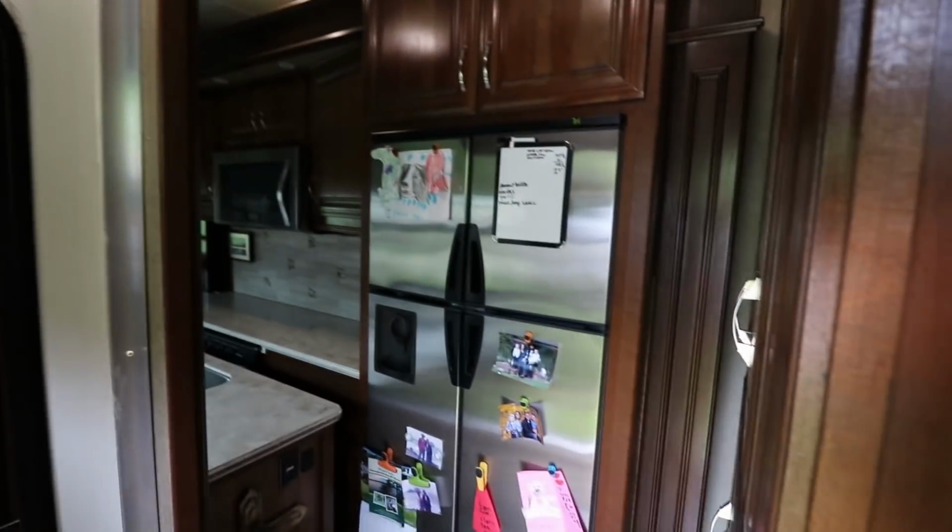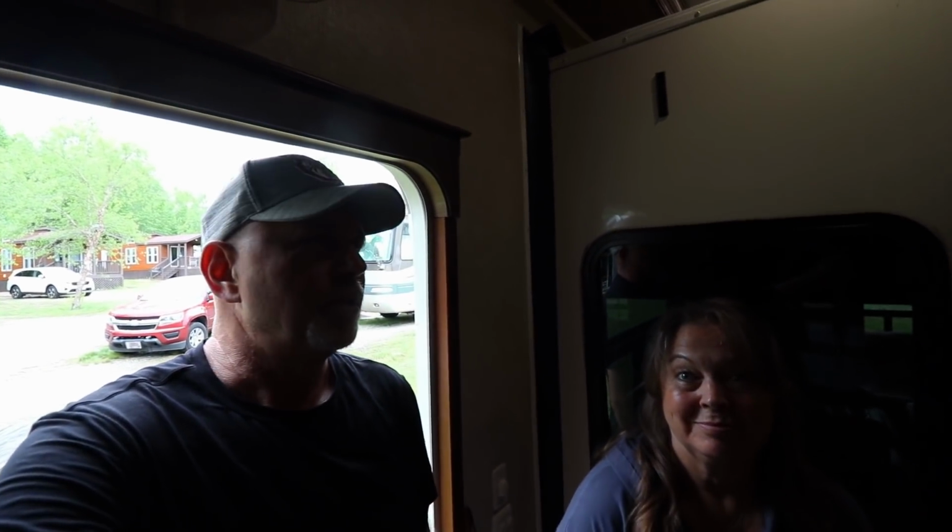One of the reasons we bought this fifth wheel is that we could get to the refrigerator and the snack cupboards while the slides are still in. So Kelly can open the fridge and get to the snack cupboards, and we can also get to the bathroom and the bedroom with the slides closed. So if that's important to you, you need to look at that while you're looking for an RV.